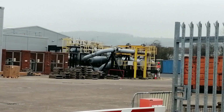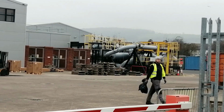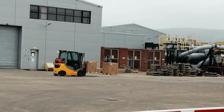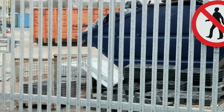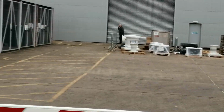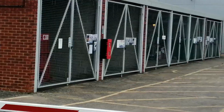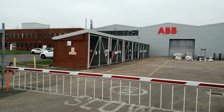So some sort of pipe network over there. Wooden crates obviously round and about. Forklift not doing a lot at the moment. So not really much to see. Again, another huge sign, no pedestrians. So we've got some lock-up units there, highly flammable. I'm assuming that's chemicals and the likes. So we'll just drop it there, guys. Pick it up in a bit.